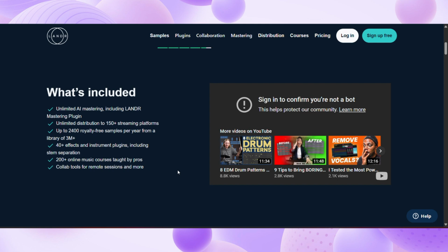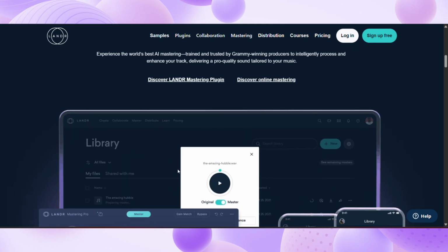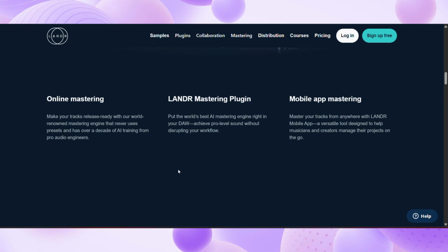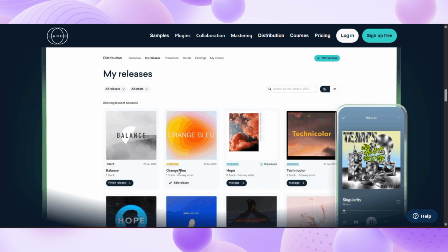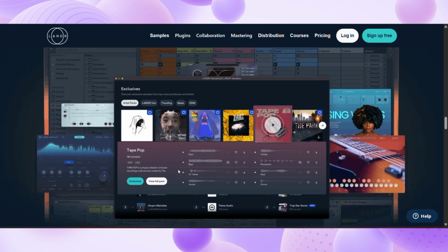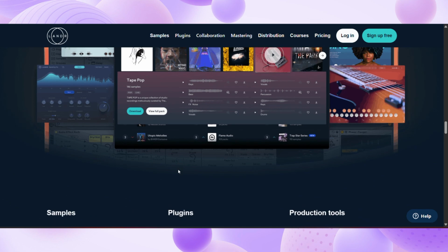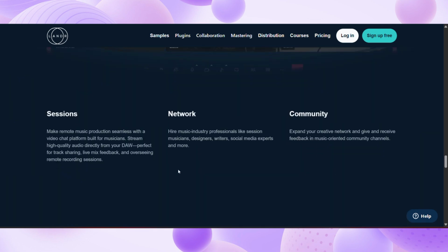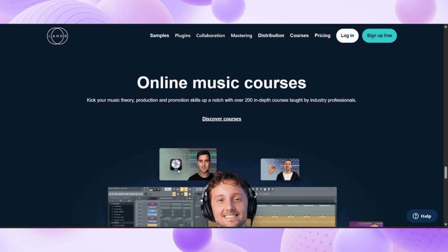Music Distribution. Distribute your music to over 150 digital streaming platforms, including Spotify, Apple Music, and TikTok, while retaining 100% of your royalties. Sample Library. Access a vast library of over 3 million samples to enhance your music production.